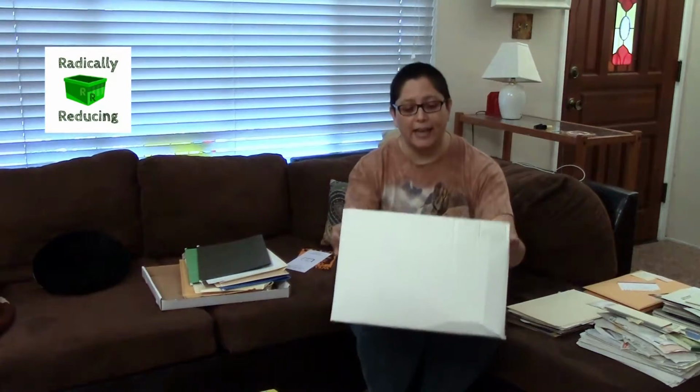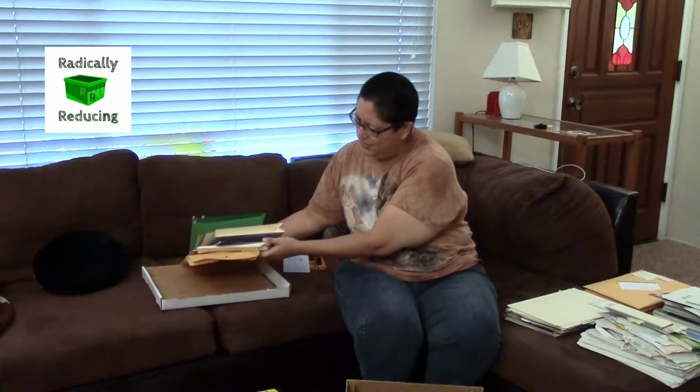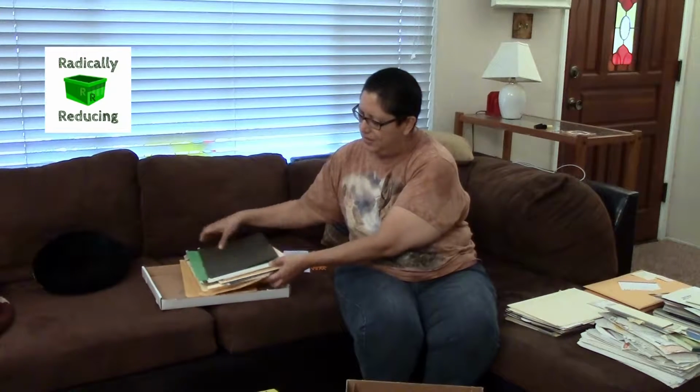I tackled another box of paperwork. It's now empty. Yay. It's not going to stay empty. There were a few things that need to be scanned. This may be added to later on. There are some empty file folders, weird envelopes and dividers, and paper clips that, since I emptied them, will be added to all of our office supply stuff. This is a stack of things that either belong to somebody else or involve somebody else, and I'm going to see if they want to keep them.